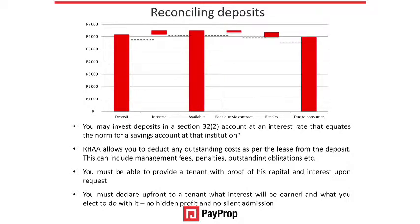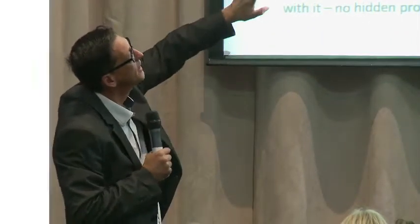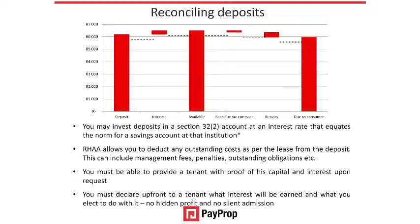At the end of the term, what can I subtract? So I can subtract any fees due via the contract. That's the Rental Housing Amendment Act. So that is any fee that I put in the lease that says, when this lease expires, you will pay me the following. You'll pay me for the administration of the deposit. You'll pay any fees that were still due as per body corporate rules that have been registered, et cetera, et cetera. Then I can deduct repairs, and whatever is due, I can then settle with the consumer.